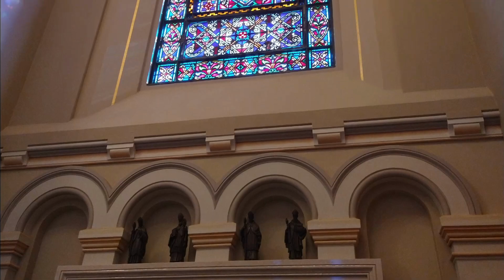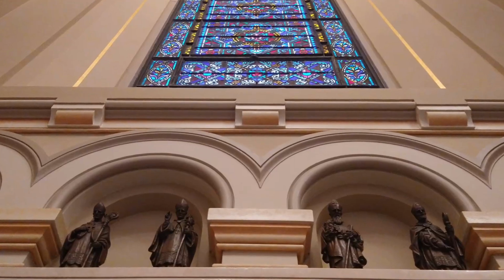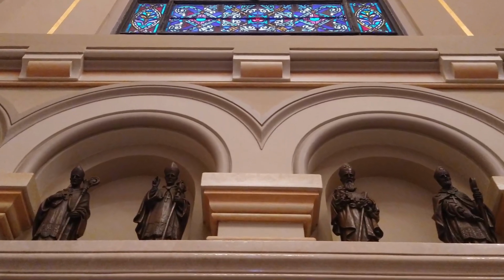French stenciled stained glass windows replaced original frosted glass windows in 1947. The windows feature centuries of saints who were teachers, missionaries, bishops, and martyrs.